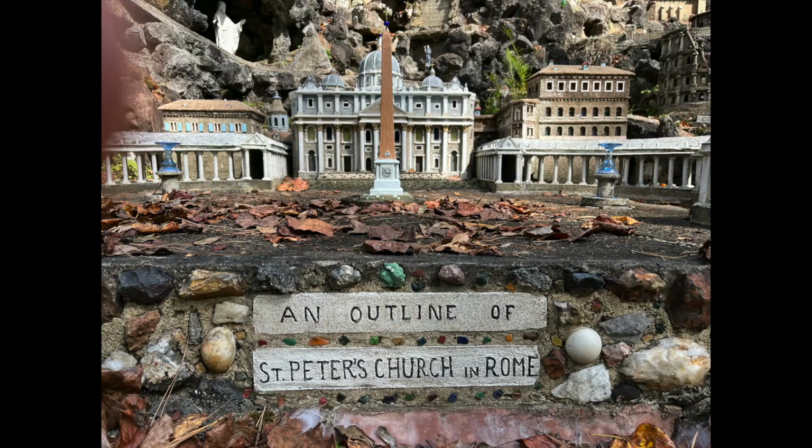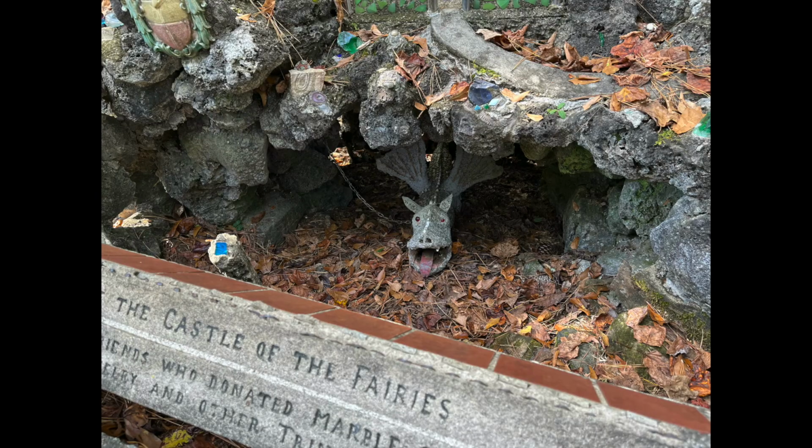Okay, so we're just walking through it all again because there is just so much that you miss the first time when you're going through. Just so many incredible details, so many fun little touches.